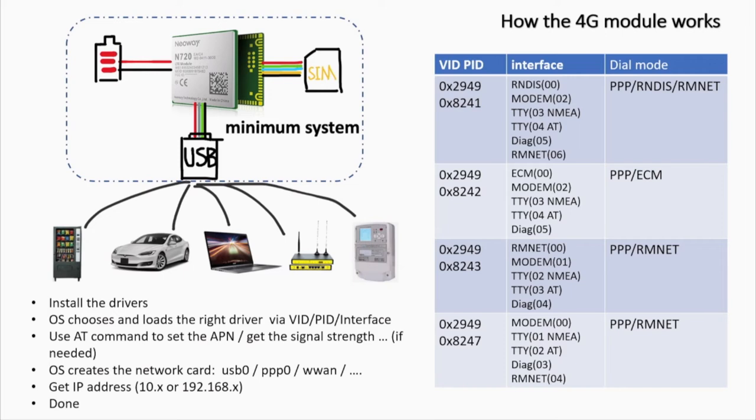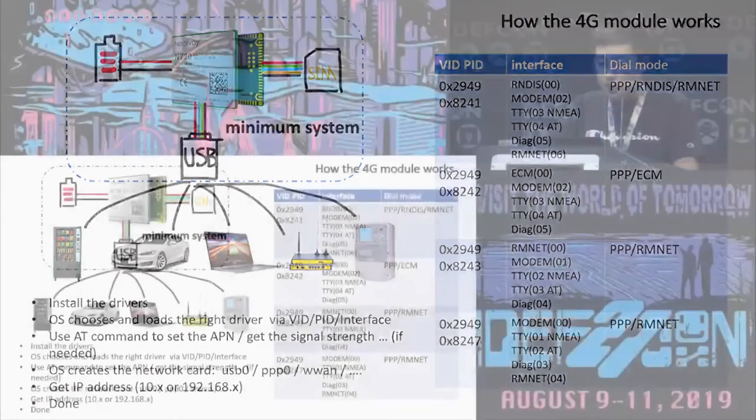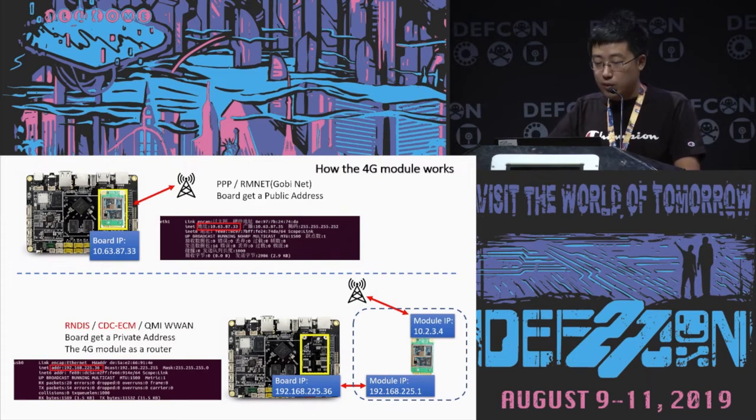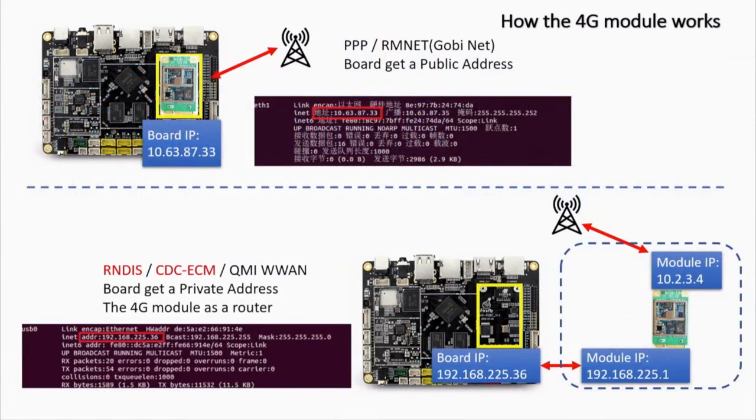When the module is plugged in, the operating system loads the corresponding driver according to VID, PID, and the interface number. Then the system generates a network card and gets the corresponding IP address, then sets up the internet. The 4G module usually supports multiple connection modes, and each mode has different kernel modules or drivers. For example, the upper part of the slide shows the PPP and QMI modes.